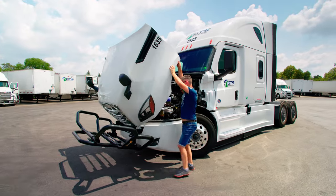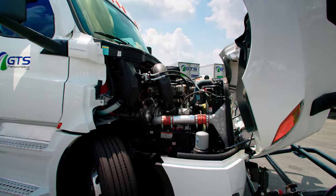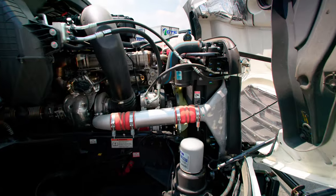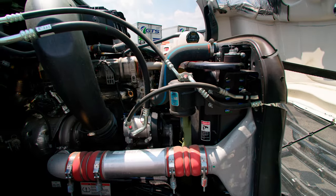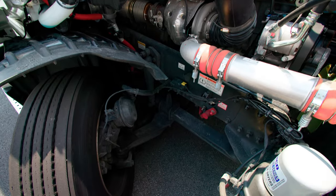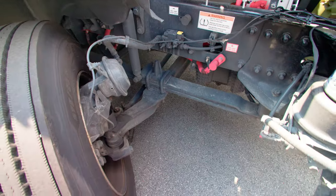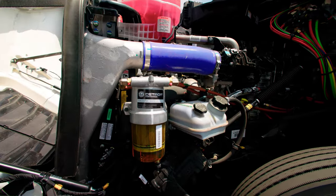Under the hood, the 2024 Freightliner Cascadia offers improved performance and efficiency. The engine options now include more powerful and fuel-efficient choices, allowing drivers to optimize their operations while reducing environmental impact. Additionally, the Cascadia's transmission has been fine-tuned to deliver smoother gear shifts and improved overall drivability.